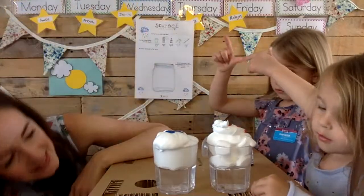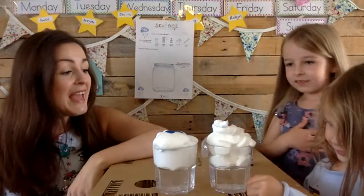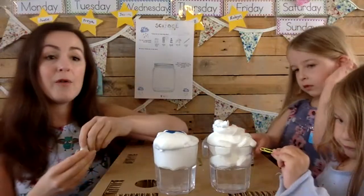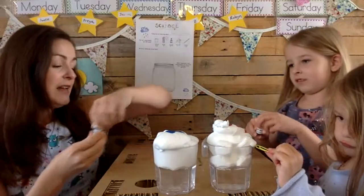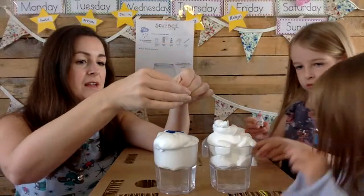Well done. Has it started to rain yet? Yes. Has it? No. I don't think it has. I think we might need to make our rain clouds even heavier. So let's put some more in. Can I? Well, let's let Connie do it first and then you can have a go.